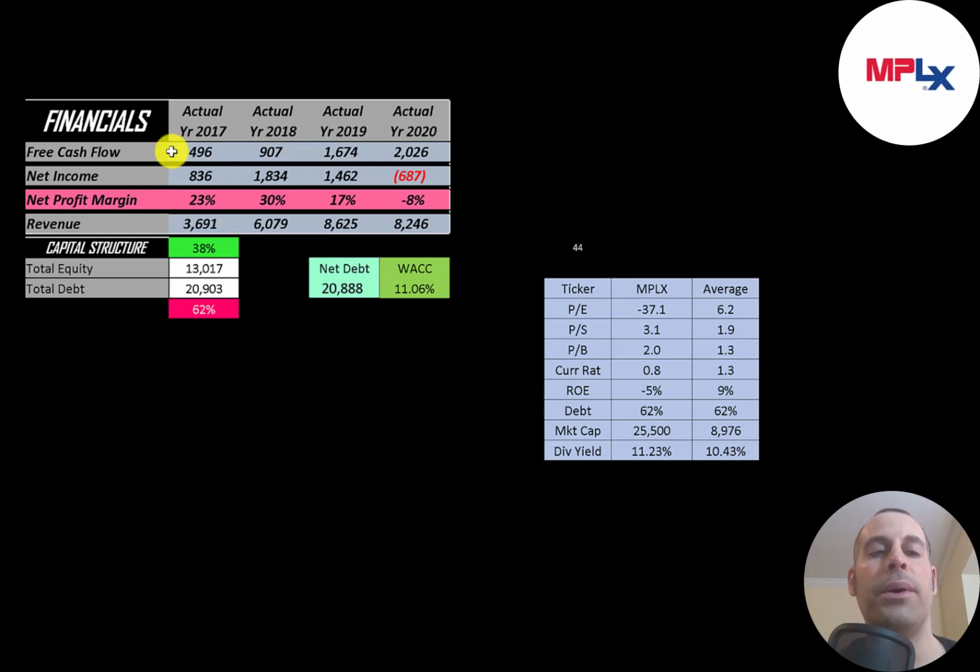And free cash flow is cash flow from operations minus capital expenditures. So you can see the company has positive and growing free cash flow each year. Net income is the profit and loss on the income statement. It's revenue minus expenses. And they did have positive net income every year except in 2020. Revenue is the sales for the company, and that grew at a really rapid pace from 3.7 billion to 6.1 billion to 8.6 billion, but it did drop a little to 8.2 billion in 2020.